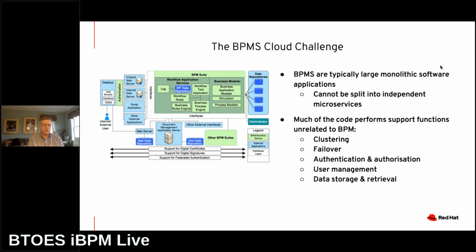We wouldn't be able to change individual pieces. Like if I want to change the business rules engine, for example, or the process modeler, I can't do that without bringing the whole thing down and bringing it back up again. So it's very hard to re-architect this as a microservices-based application.